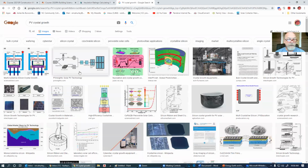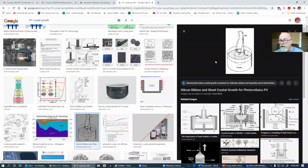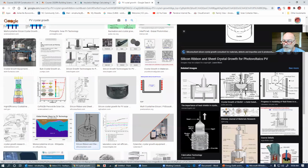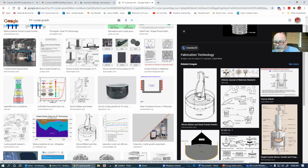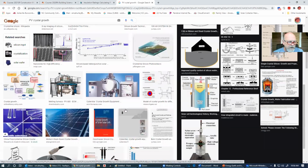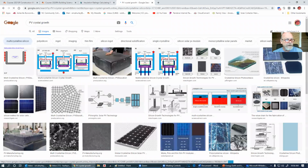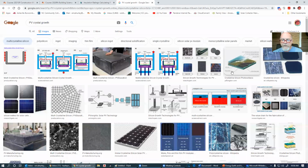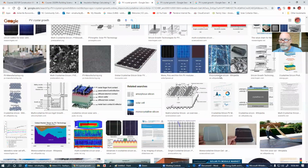Let's get there. I love Google. They always fix me. So here, nope, it's not a very good picture. Maybe this one. Here, that's a better one. It's not very large, though. I'm surprised they don't have some better pictures in here. So a monocrystalline, maybe that one will show me some better pictures. Well, let's see, I'm going to save that one. I'm going to go ahead and open up this one.